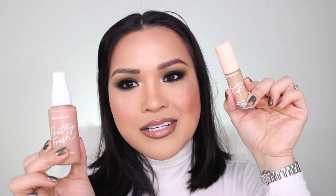For the Pretty Fresh foundation and concealer, these blew me away. This one is definitely not my shade. It's too red, very, very red, but I made it work with this concealer. This one is really my color concealer, but the formula is super good. The formula is amazing. I can't believe it. I didn't have to set it with powder, which is amazing. But this foundation is good. It's full coverage. This concealer is also full coverage. Combining them, very good. I like it. I think I'm gonna get another color for the foundation, my real color.